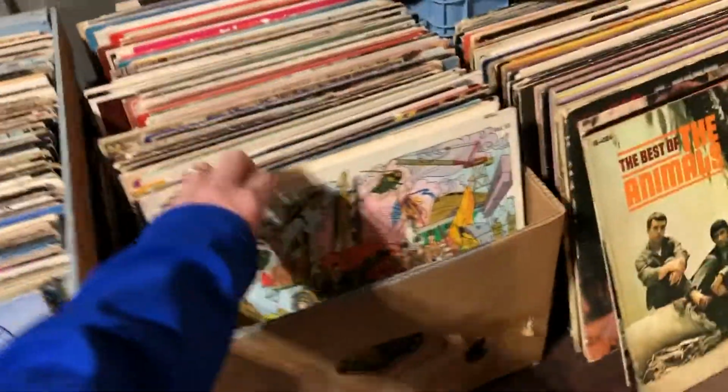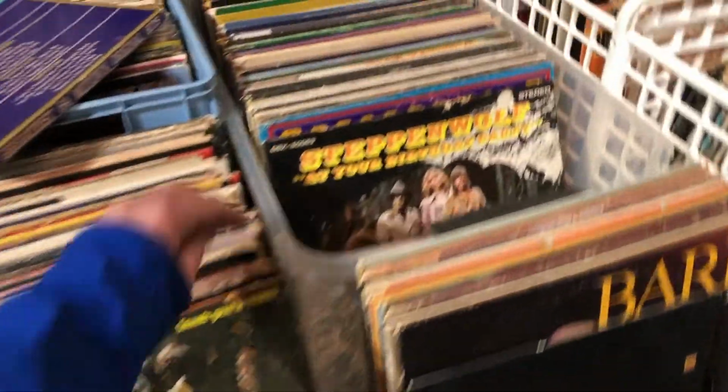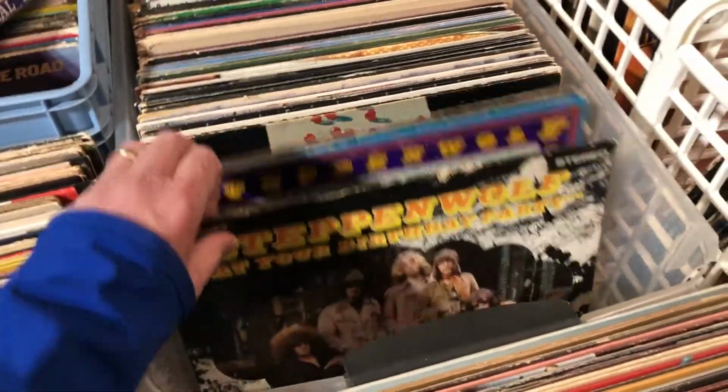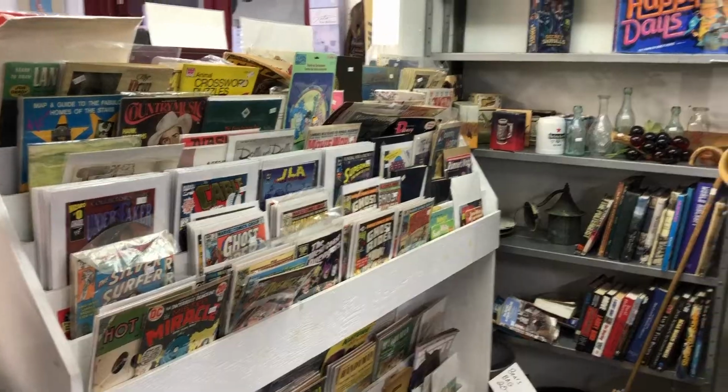Again, some more music stuff, some CDs. And again, here's some more boxes and crates of records. And I've got to say that these are not where you're just horrified by having to go through 900 records and only finding one that's usable, right? There's Steppenwolf, there's Paul McCartney, Charlie Rich. So generally good records. A little bit of comics, not a ton.